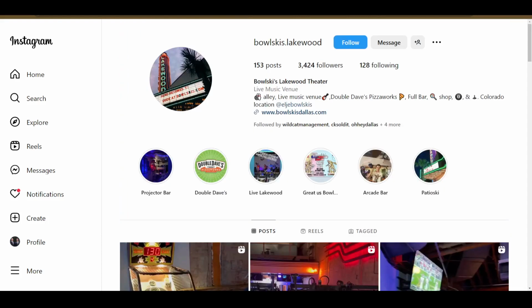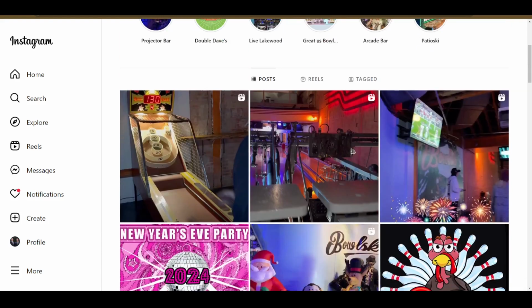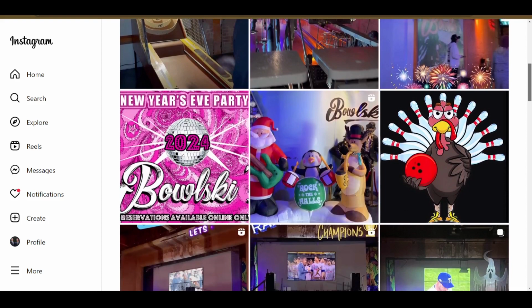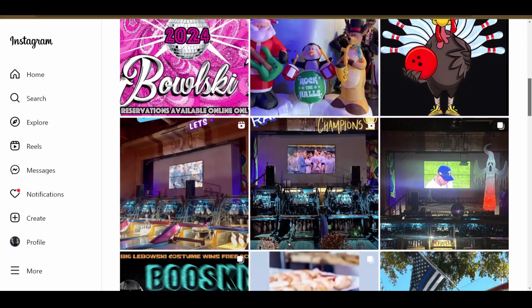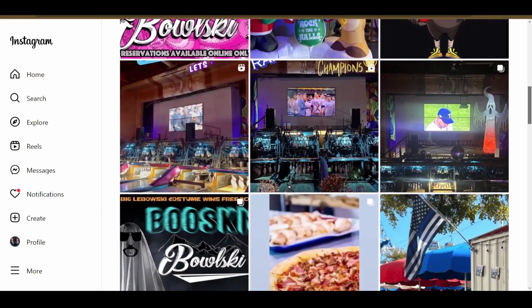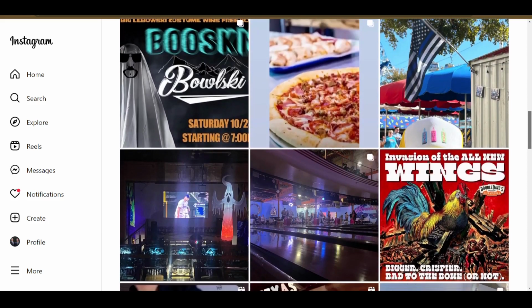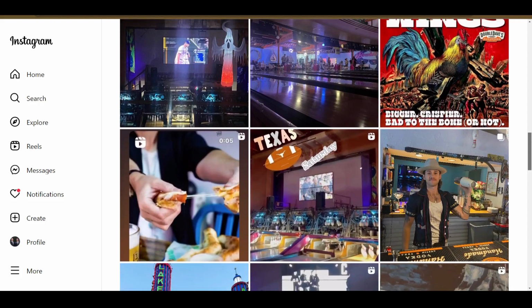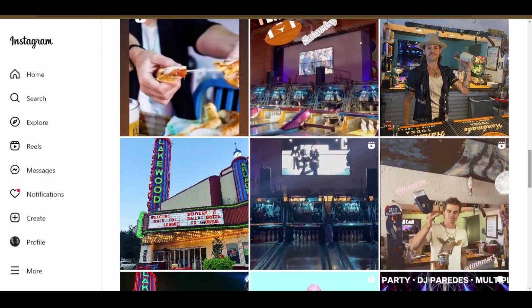And the last one we're going to talk about is Bolsky's Lakewood. This is a small bowling alley that's at Lakewood Theater. It also has a lot of gaming and a lot of other things you can do. But this type of entertainment venue seems to be kind of popping up because there's two of them in Lakewood now. Yep. But Bolsky's, we tried to make reservations on a Wednesday for the following Saturday, and they were all sold out. I did look at the following Saturday, and they were all available. So I'm guessing they book about a week out.